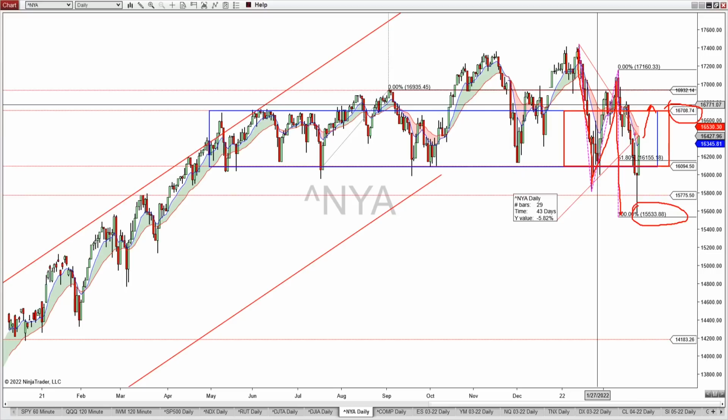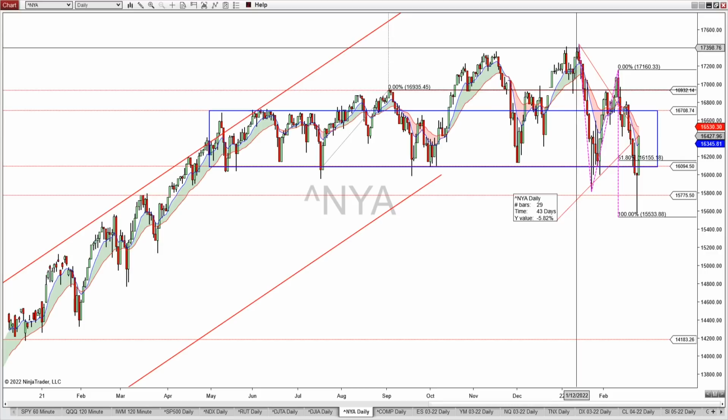15,533. But again, we essentially are looking at this possible move, maybe chop around here and maybe get back down to this 15,775. Major move target level is 15,533. So for the downside, we're basically looking at this level here. And for the upside, we're looking for this 16,708.